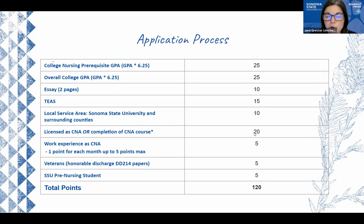The next big thing that we give points for is CNA, so Certified Nursing Assistant Training. This is a big part of the points that we give, and there's a good philosophy on why we do it. We give you 20 points on your application for completing CNA training. Now, you can sit for the licensure and become a licensed CNA. We didn't want that to be a barrier to getting the 20 points. So as long as you complete the course and pass it, you'll get the 20 points. And then we'll give you another 5 for work experience. So you get a point per month up to 5.